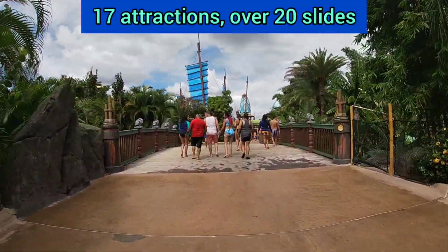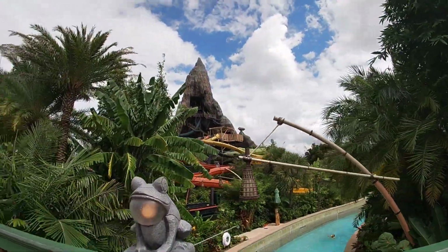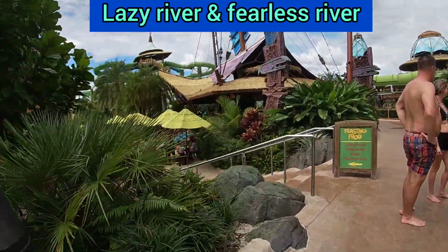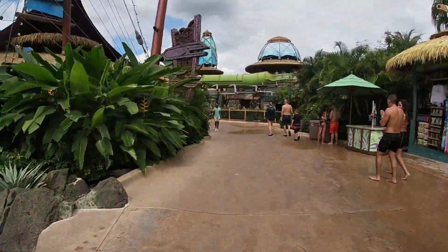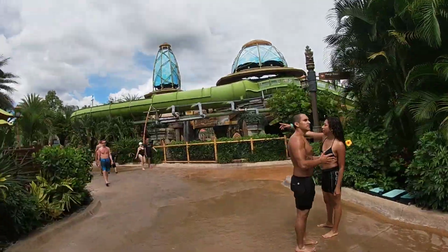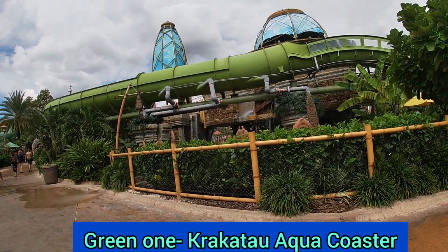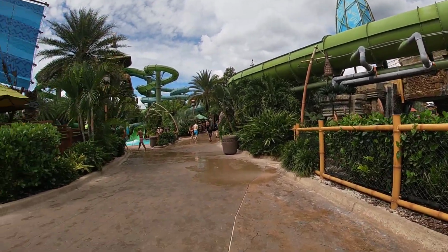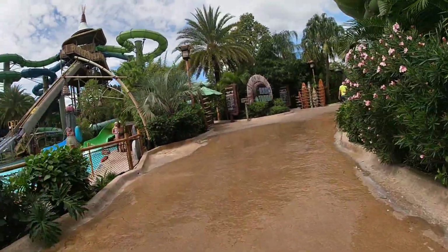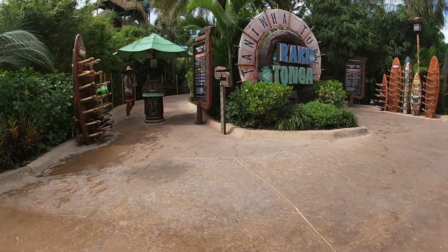Volcano Bay has 17 attractions currently, over 20 slides because some of the attractions have multiple slides. There's a lazy river and then a fearless river. The fearless river is a lot more choppy, bigger rapids, so everyone is required to have a safety vest. This green one here is the most popular attraction, the aqua coaster, and it goes up and down with the power of magnets. Really cool. I would honestly suggest more than one day just because one day wasn't enough, at least for us.